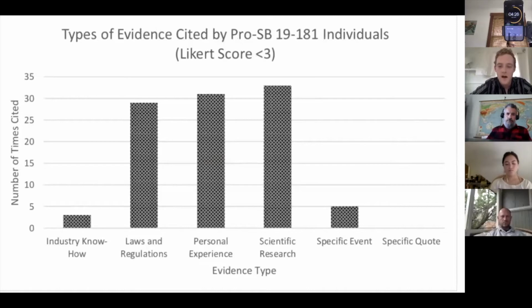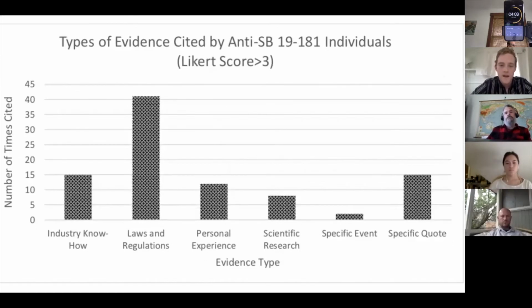So they most often reference scientific research about the health or environmental impacts of fracking, followed by personal experience, maybe themselves or a loved one were suffering in some way because of fracking, followed by laws and regulations, oftentimes referencing the bill and the things they liked about it. And then these were the types of evidence cited by people who are not in favor of the bill. And you can see overwhelmingly they brought up laws and regulations.